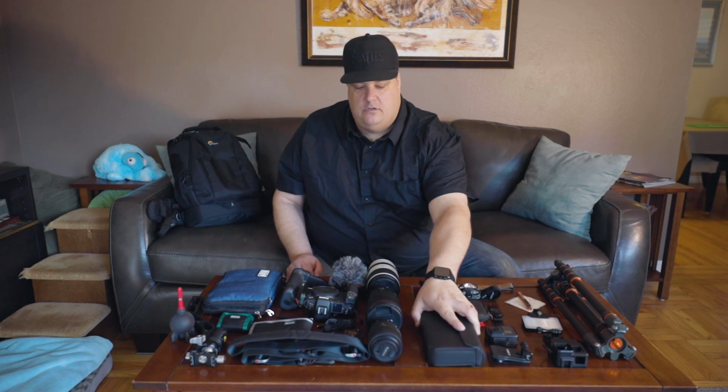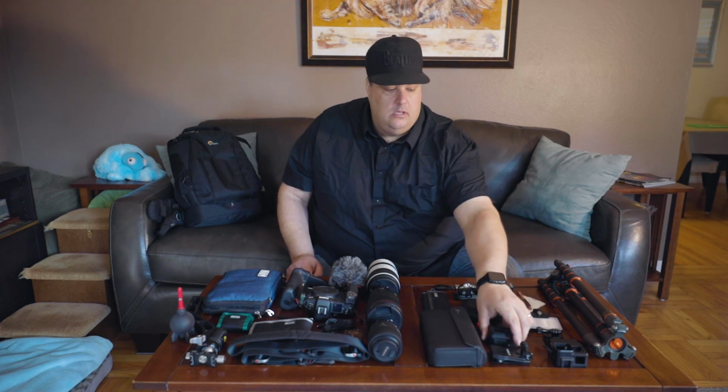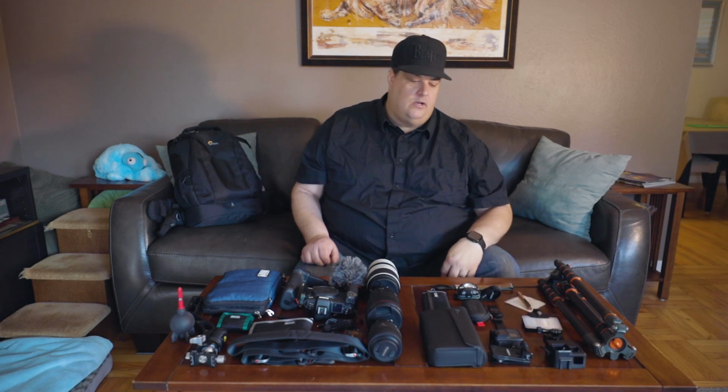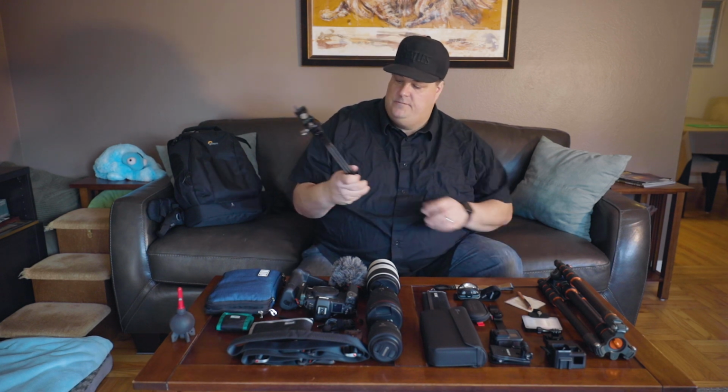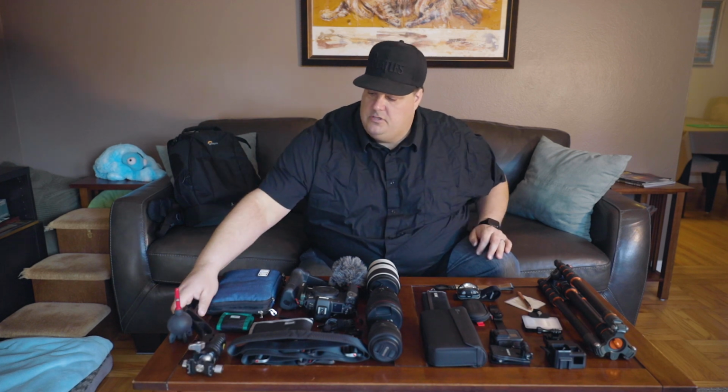Filters, ND filters, polarizers. I'm bringing the GoPro and a little GoPro mount for the audio for the GoPro in case I want to have something small walking around with. Again, I don't even know if I'll use it, but it takes up so little space that it'll be fine in the bag. Switch pod that I have, just because it's a nice steady tabletop tripod or whatever.